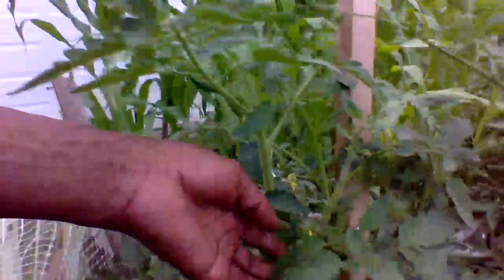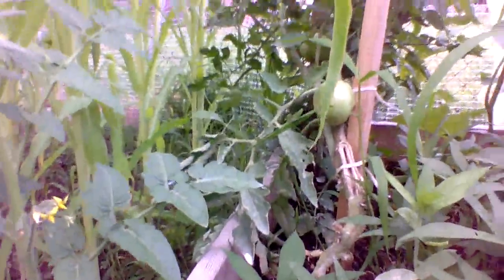Yeah, you guys. Some of our flowers that attract all the bees over here. Some of our big boy tomatoes, they're coming back. See? Some big boys over there, they're coming on back.